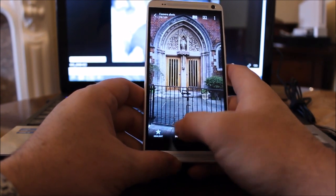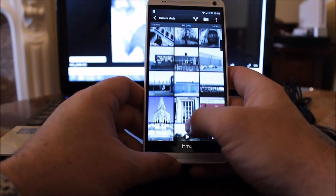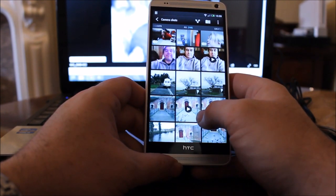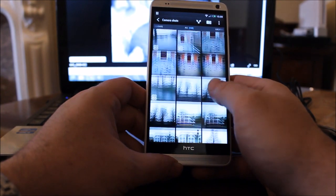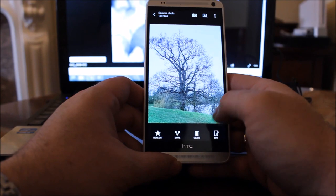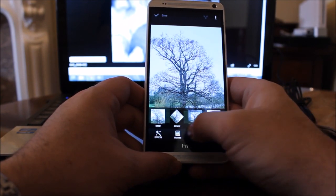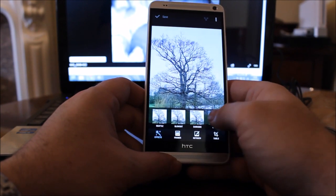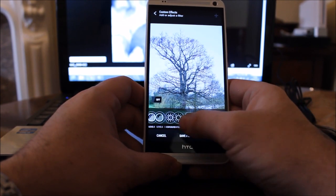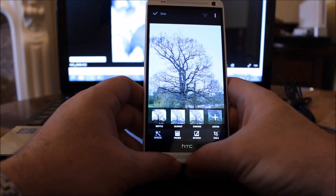So as you can see, the HTC One Max Gallery and its stock editing options are incredibly powerful. The fact that you can go in, and it's worth the price of admission just for this particular bit here. You go into effects, go into custom, and all of these different things. The fact it's got a levels adjustment blows my mind, and I love it. It's fantastic. It's very, very good indeed.